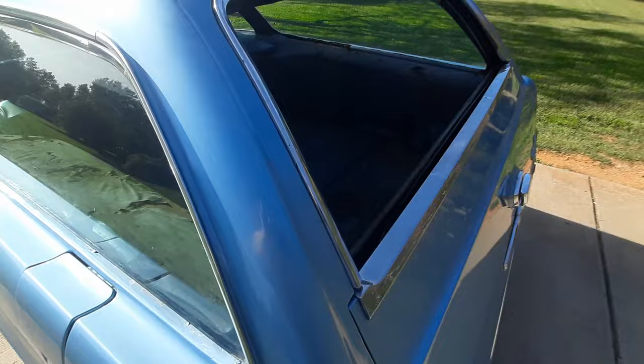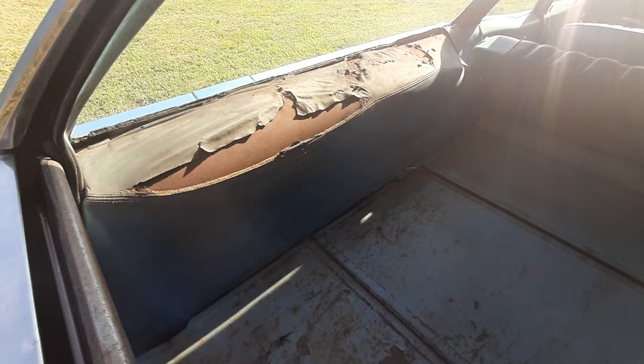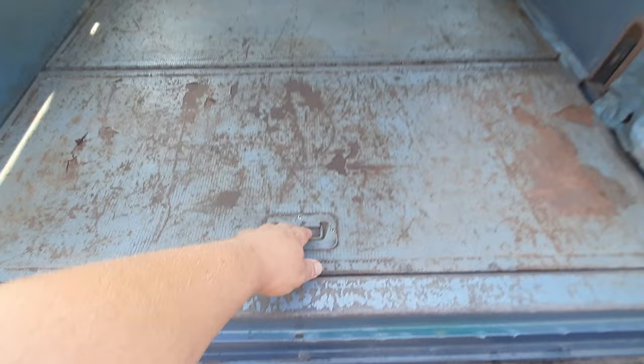I believe the interior is original. This is what I was talking about on the rear panels. They're, you know, a little wore. Could use some new vinyl. Airride's in the spare compartment here. Two compressors, an aluminum tank.